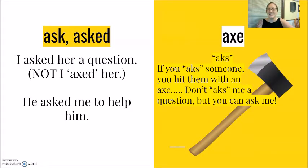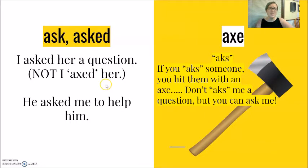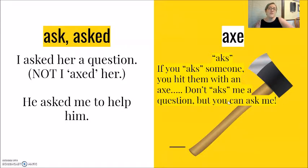Finally, our quick words of "ask" and "asked." I asked her a question, not "I axe." I axed her. He asked me to help. And the reason that I make this pronunciation point, and it's often a joke with English teachers, is that the word "ask" is the appropriate pronunciation, because "axe" is the word for this tool that you see on the right side of the screen that we use to chop a tree or break a piece of wood. So if you ask someone a question, wonderful. If you axe someone, you hit them with an axe. So don't axe me a question.